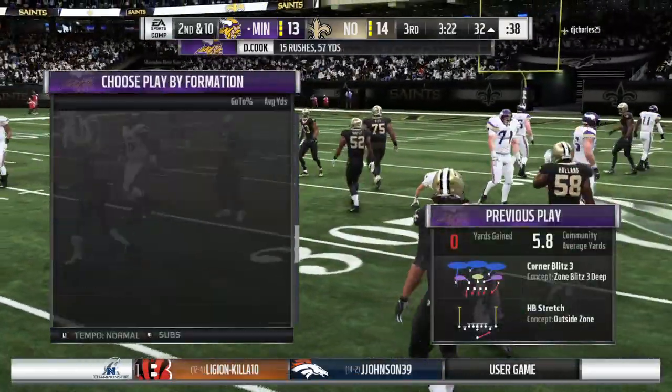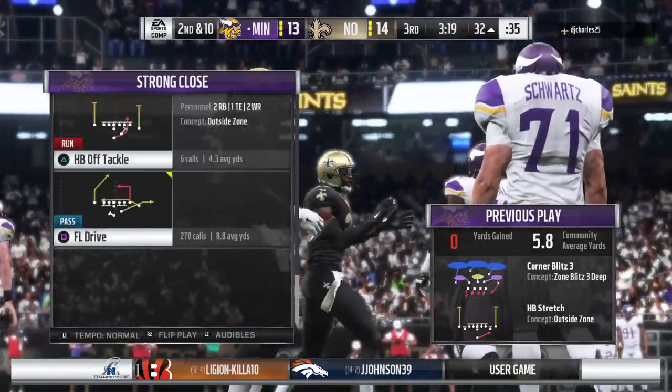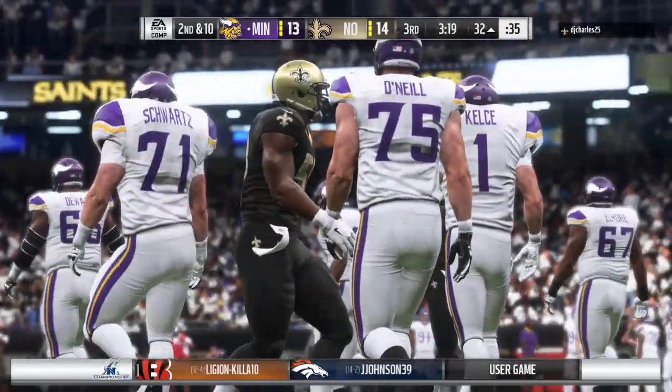Looking for a crease, can't find one. Stopped at the line of scrimmage. Call it no gain on the play, and it'll be second down.